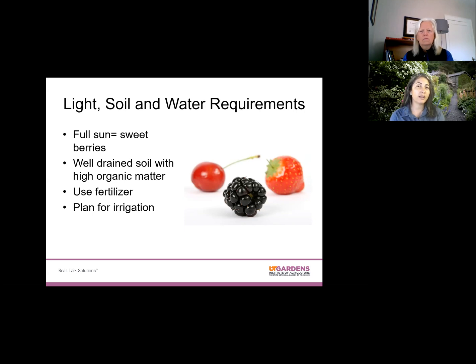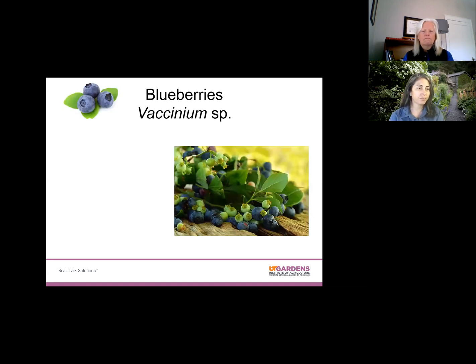So if you're putting in new plants or you're trying to enhance your existing plantings, thinking about how you're going to irrigate, how you're going to get water to the plants when they need it is really important. Drip irrigation is a great option, but I don't advise planting it somewhere far away from the house with no plan for irrigation in case of a drought. So think about that. How are you going to get water to the plants?